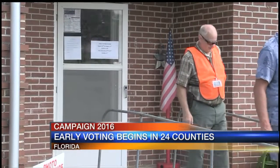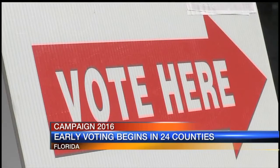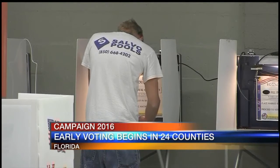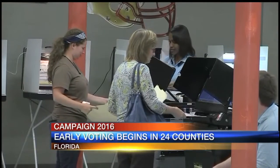The supervisor of elections in rural Jefferson County in North Florida says voters have been showing up at a steady pace. They're enjoying it. We have a lot of people come in and say, oh man, I don't have to wait in no line or anything like that. And nearly 600,000 Floridians have already sent in their ballots through the mail, and another 1.6 million ballots have been sent out. Get ready to head to the polls.